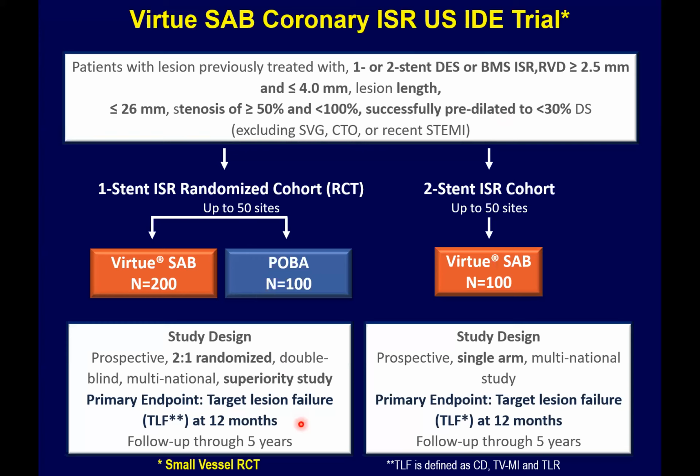The primary endpoint, TLF, is powered for superiority at 1 year. In this trial, the two-stent ISR will be given open label treatment as a single arm, non-randomized pathway. The primary endpoint is TLF after 12 months. The two-stent ISRs are also randomized, if you will, in the AGENT trial.